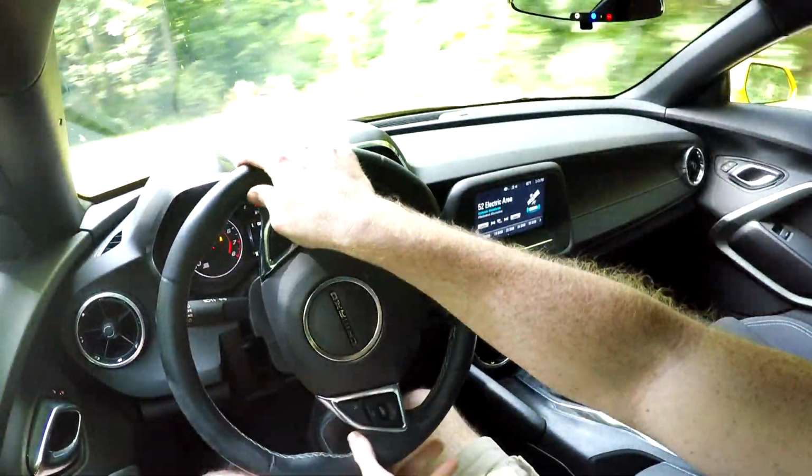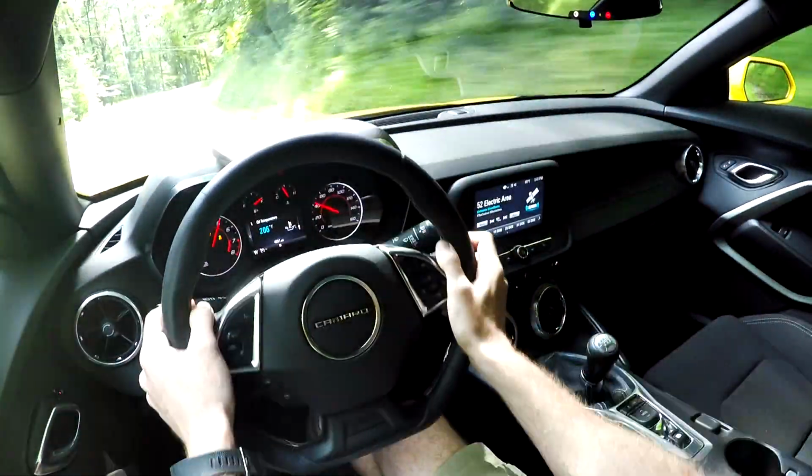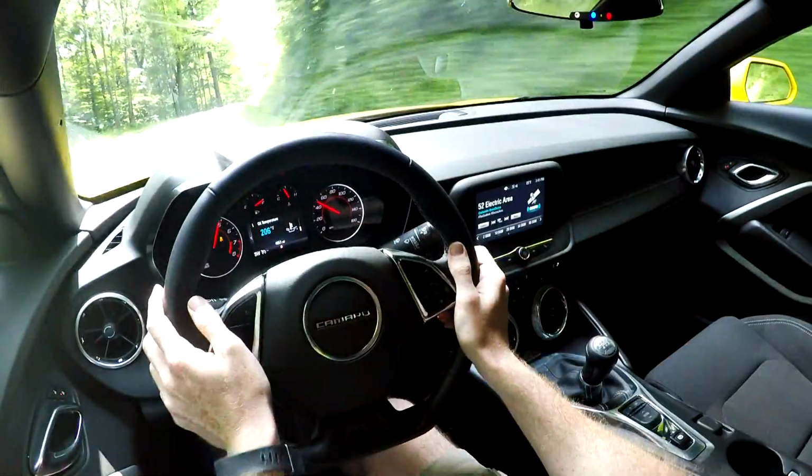If you've been in other manual GM products, you will be right at home here. The clutch pedal has a nice weight to it. The shifter feels fantastic. The transmission feels fantastic. Crucially, the pedals and the pedal spacing is perfect for heel-toe downshifts. It's very easy to get in this car and drive it in a very fun manner. And the transmission is a big part of what makes this car so much fun to drive. It really makes working the 2.0T, finding the sweet spot, really enjoyable.